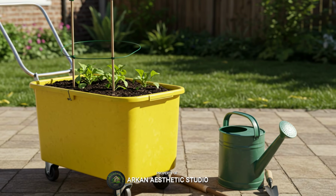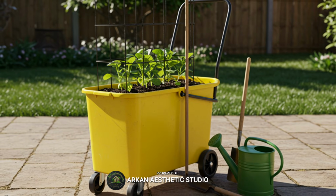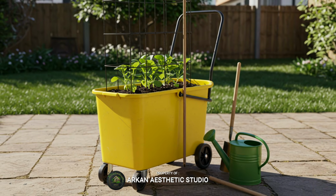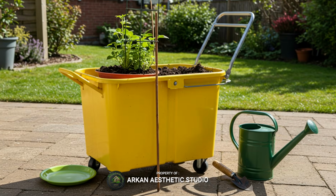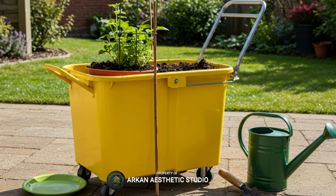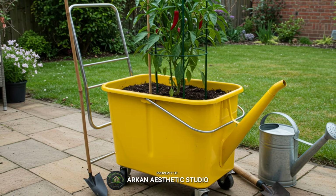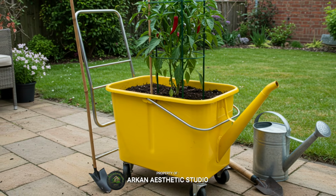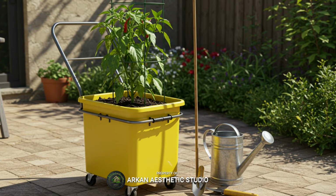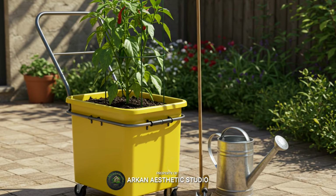The tools nearby, hand trowels, a watering can, tell the story of a gardener who cares, but doesn't rush. Someone who sees potential where others might see trash. Someone who believes beauty isn't bought, it's built, piece by piece, with patience and vision. This isn't about following a trend. It's about reimagining what's already around you, about honoring the space you have, however big or small, and turning it into something that gives back. A mop bucket may not belong in a traditional garden, but in a garden like this, where creativity blooms alongside tomatoes, it fits perfectly.